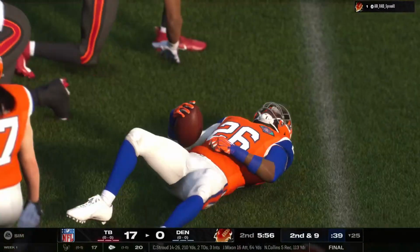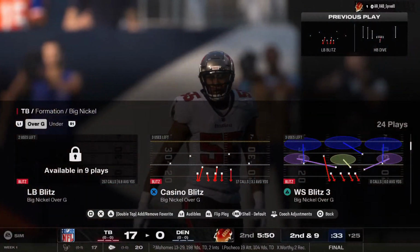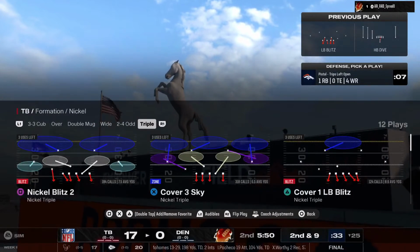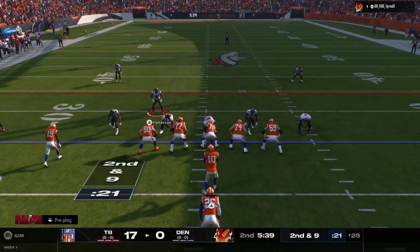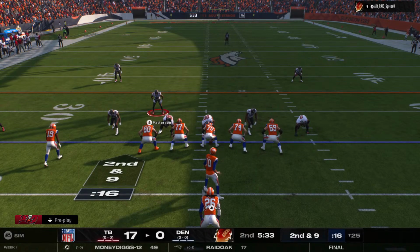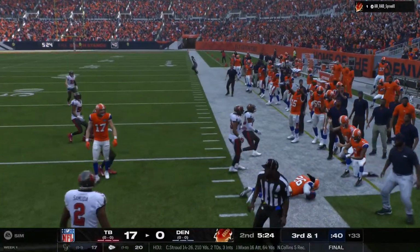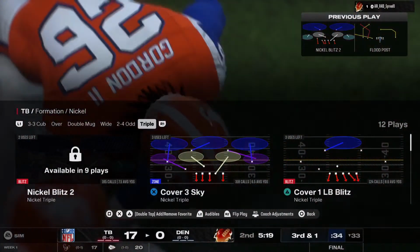Not much there, maybe a yard. Here's 2nd and 9. Here's Nix to throw. Throwing it right into the hands of his running back. And he'll be stopped short of the first down. He's able to look it in and get forward for a pickup of about 8.